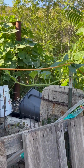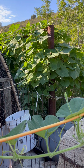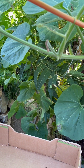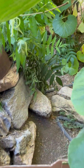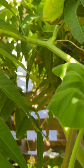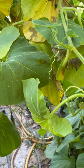Cucuzzi is still trying to take over the world here. It is just totally crazy. I had no idea this is what we were gonna have. Ducking into the Cucuzzi jungle and trying to make my way through here without breaking anything or tripping over anything. Oh my goodness, it is just crazy in here.